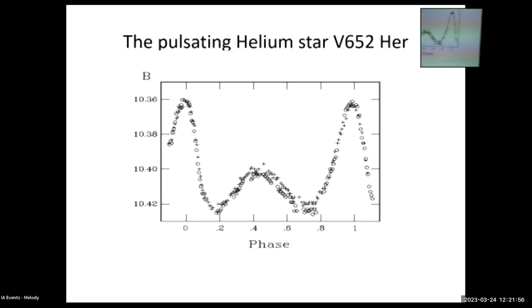Of course, both of those things are going on all the time at the same time because the star's doing this. So they were taken 10 years apart to all intents and purposes. There's no change at all in that light curve. The variation was discovered by Arlo Landolt in America in about the mid-70s.